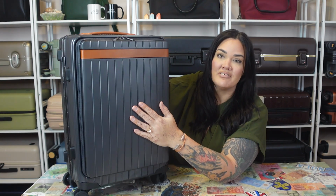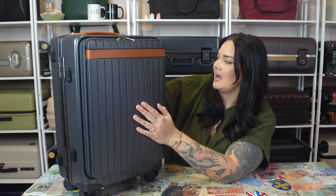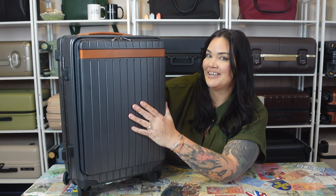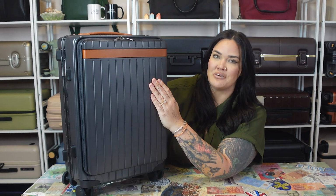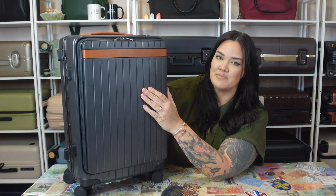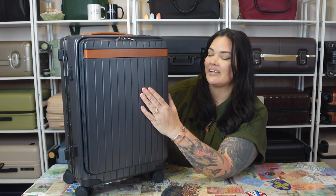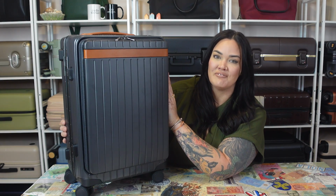I really do love this bag. I think it's gorgeous. I would love to travel with it, and I do have a trip in mind. Do stay tuned. I will absolutely give an update video once I have traveled with it, and this will likely be featured in a packing video very soon.